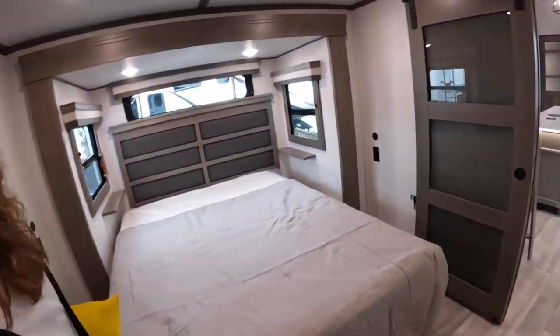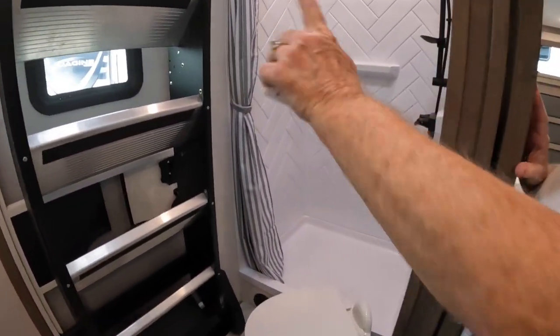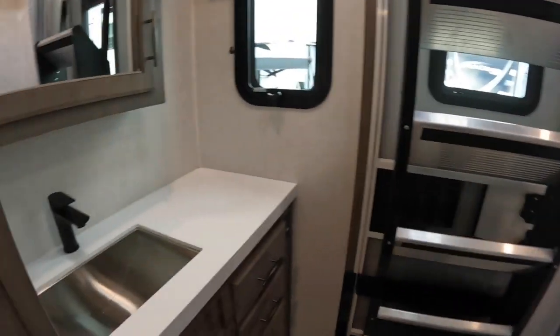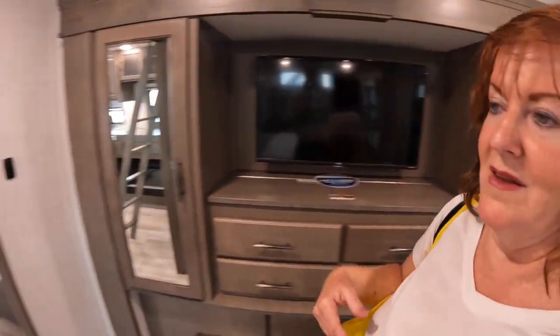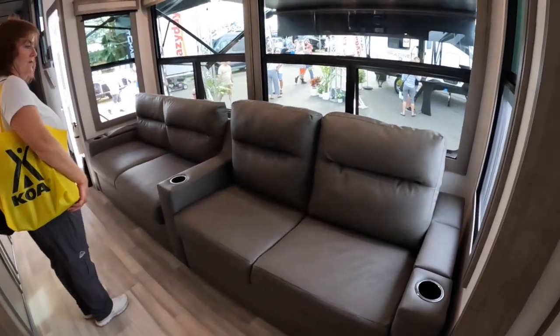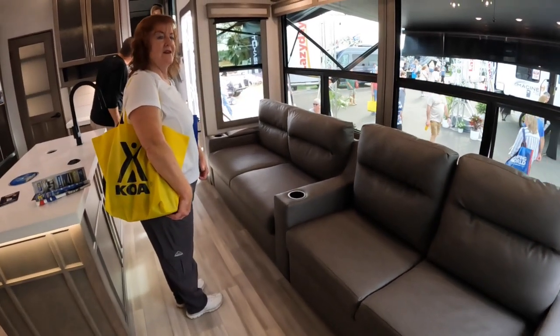And another barn door. You have stairs that go outside that bring you to another full bath. It's a full bath, yes. It's a tiny, nice sink, but if you have your own bathroom in your bedroom, that's not a bad thing. That's pretty cool. Oh, you know what's missing? Dining table. Yes, you're right.